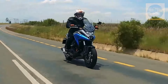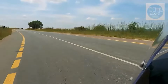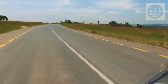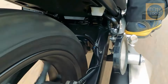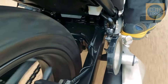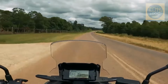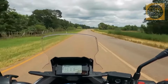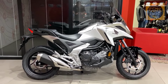With throttle-by-wire technology, Honda is putting the power in your hands like never before. We're talking about 4 selectable engine power delivery modes that let you tailor your ride to suit your style. So, whether you're cruising on the highway, navigating through rain-soaked streets, or craving a little extra thrill on the open road, there's a mode for every mood. Standard, rain, sport, and even a customizable setting for those who like to march to the beat of their drum.